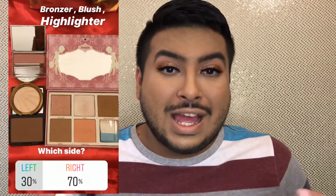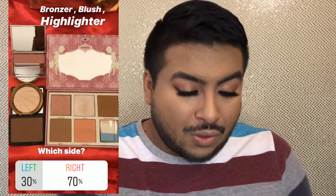Now that we have liner on in my waterline and mascara on my bottom lashes, let's move on to bronzer, blush, and highlighter. For this part, I gave my Instagram followers the option of choosing individual bronzer, blush, and highlighter, or choosing the Benefit Cheek Leader palette. And actually, the Cheek Leader palette won with 70%. So for bronzer, blush, and highlighter, we're going to use everything in this kit. So I'm going to take the JH06 brush and I'm going to dip into Hoola Caramel and Hoola. And I'm just going to bronze my face.